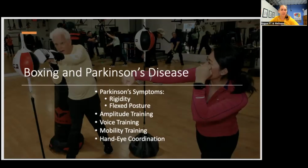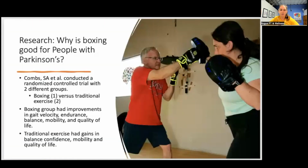So why is boxing good for people with Parkinson's? There's just a few articles that I found. So one of the articles conducted a randomized controlled trial, which is like the highest of highest for research, which means it's very controlled. And they really try to focus on keeping everything separate, everything's blinded, so that it's the most sufficient study that they can do that won't have any bias.